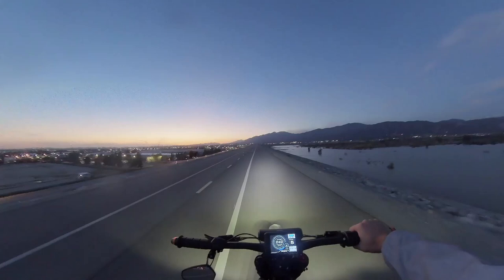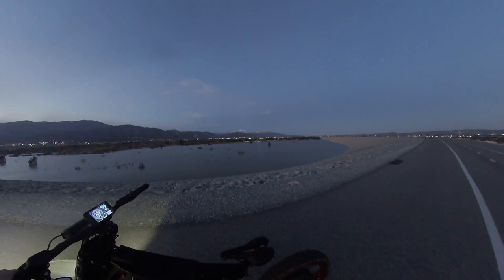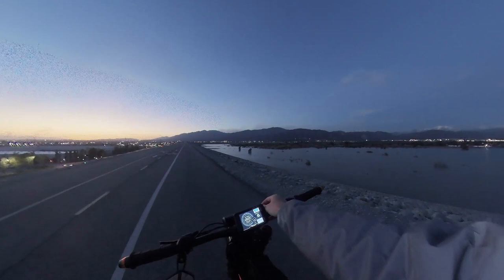All right, we've just been hanging out here for about 5 minutes. Got a little bit darker. Let's try to get a better view of the lights that I installed. And it's a rechargeable light. It has a remote where I can change the color settings.